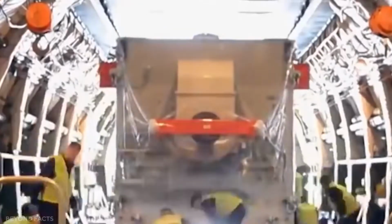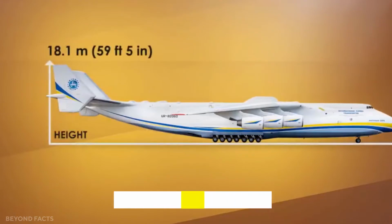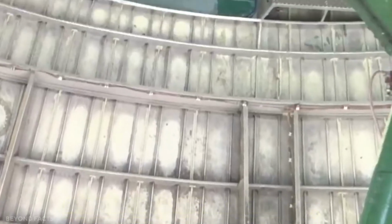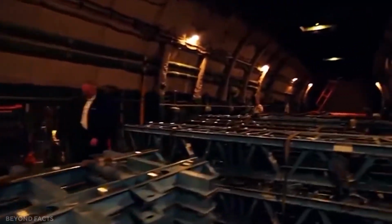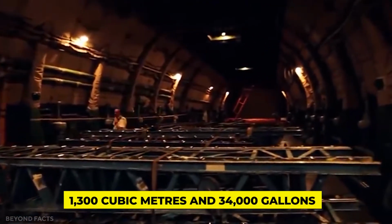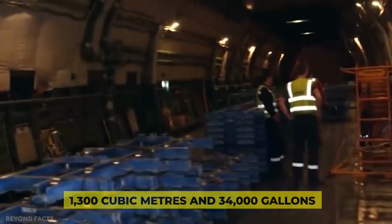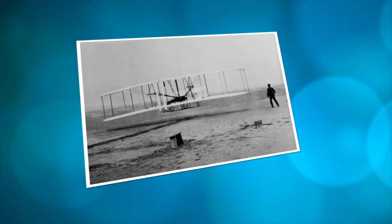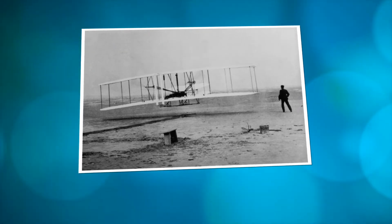using auxiliary equipment. The massive cargo bay measures 43.32 meters long, 6.4 meters wide, and 4.4 meters tall on the inside, with a volume of nearly 1,300 cubic meters and 34,000 gallons. To give you an idea of how long this cargo bay is in aviation terms, the Wright brothers' first flight was shorter than this cargo bay.